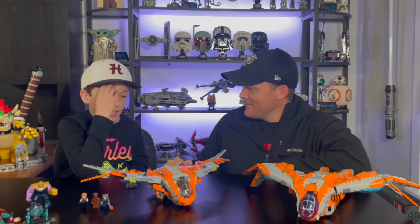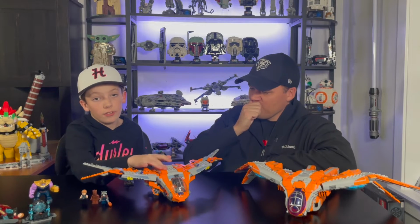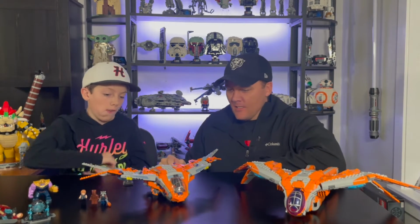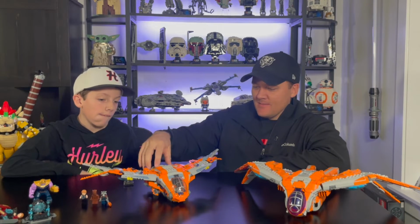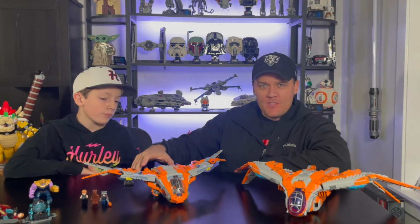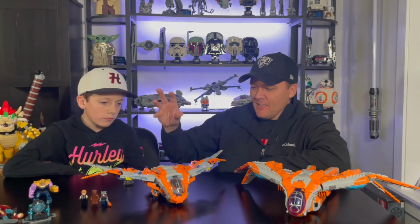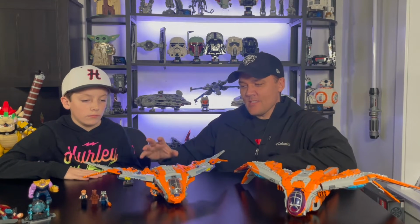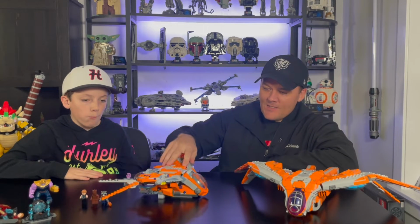But anyway, I wish there was more room on the inside. Yeah, it's a little bit small. Obviously, it's a play set. It's not 100% accurate to what we see in the movie. It is cool that the two sets were built together and integrate together. I think that's cool and fun. Lots of playability. Gives you two nice little sets to build. And I think it looks nice.